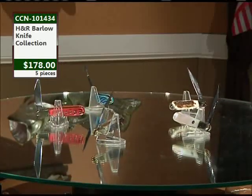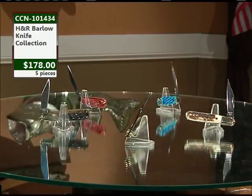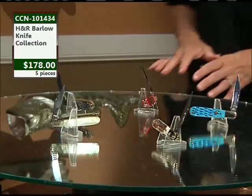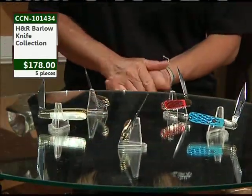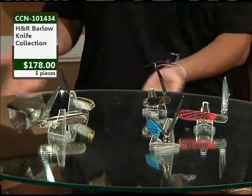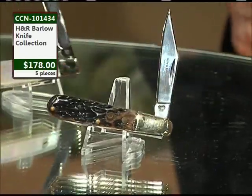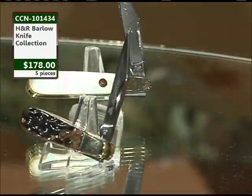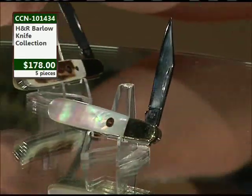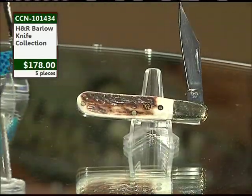Hen and Rooster, we have a Barlow collection here, a 5-piece set of Barlows, the 2 7/8 Barlows, which when I first saw this collection, I was like, well, there's the pearl. We sold it for $60. And there's the stag. It was 50-something. These are $35 a piece. This is Antique Green Bone by Hen and Rooster. There's the pearl, there's the stag. We also have a blue jig bone and a red.